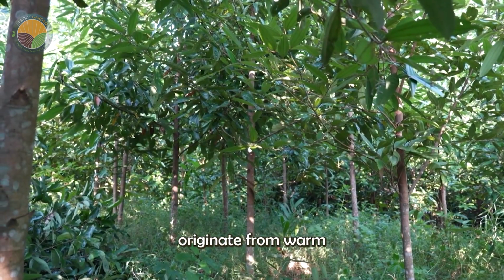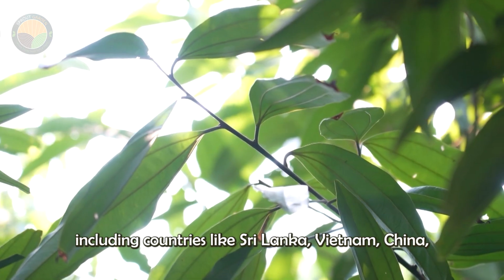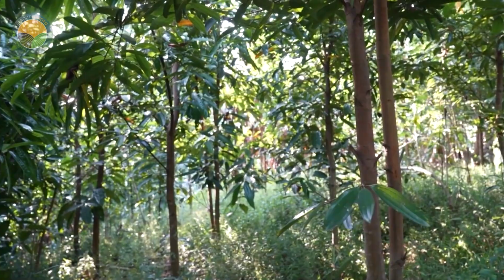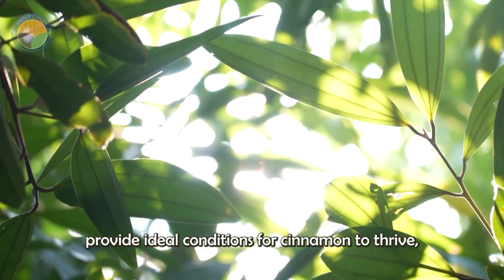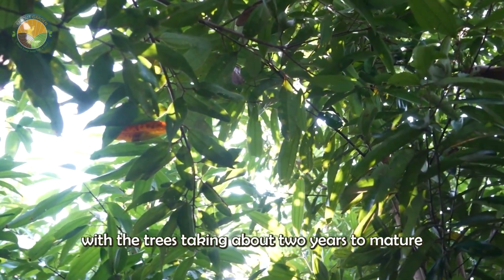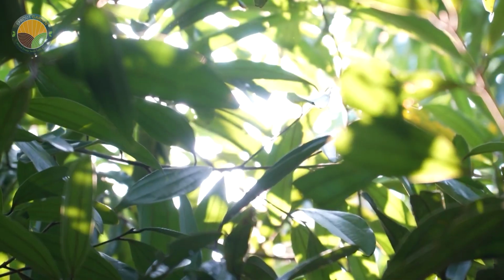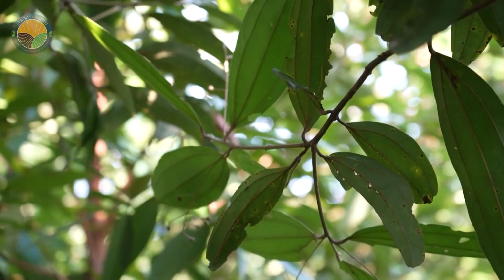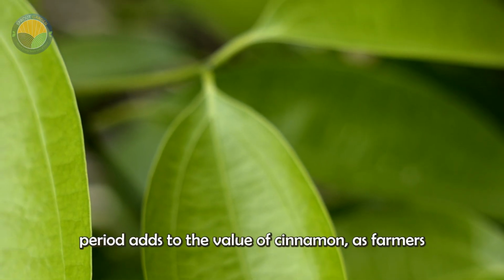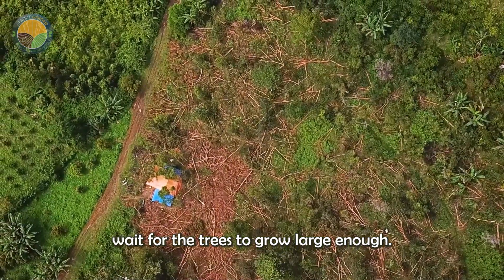Cinnamon trees originate from warm tropical climates, including countries like Sri Lanka, Vietnam, China, and Indonesia. These climates provide ideal conditions for cinnamon to thrive, with the trees taking about 2 years to mature after planting before their bark can be harvested. This lengthy growing period adds to the value of cinnamon, as farmers must patiently wait for the trees to grow large enough.